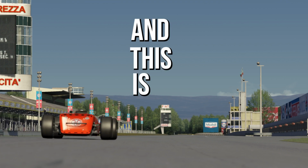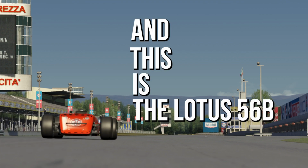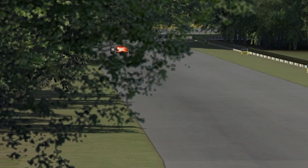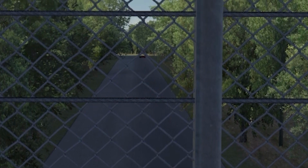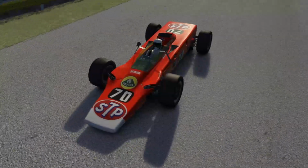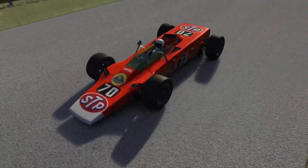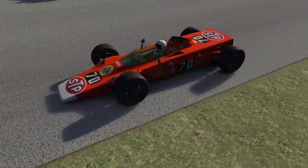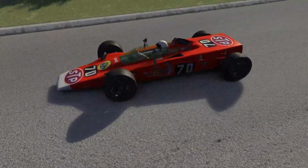And this is the Lotus 56B. An absolute monster on the track. It could go up to speeds of 325 kilometers an hour, raced in 3 F1 races, only finished one, and had a power of 492 wheel horsepower coming from a gas turbine engine in the back, was all-wheel drive, and was a monster.